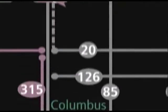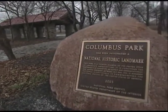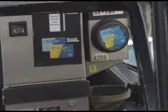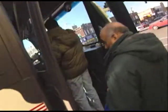Heading south on the number 85 Central Avenue bus, we come to our last stop, Columbus Park, where you'll find activities and fun for everyone. Spring is right around the corner, so get into the spirit and get out and explore Chicagoland on board the CTA.